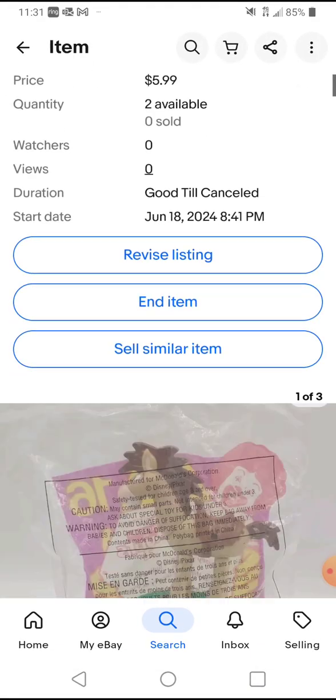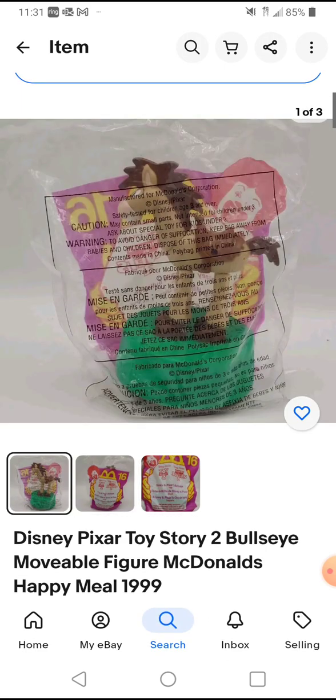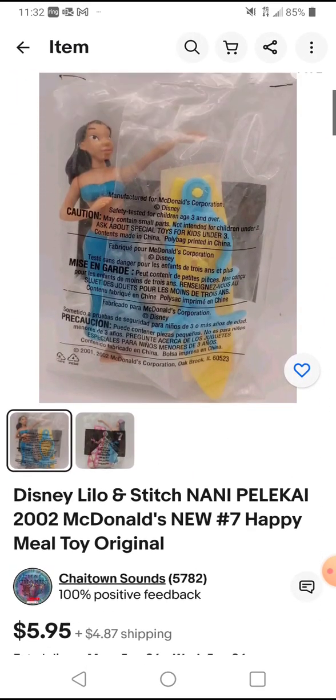Anything Toy Story 2 related. Again, these are old from 1999 when the movie came out. So there's Bullseye. That's Woody's horse. And some Lilo and Stitch, also from a similar era, 2002.